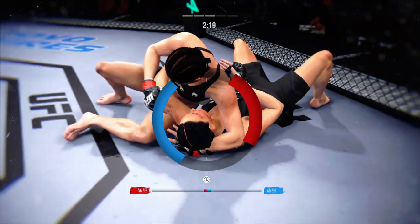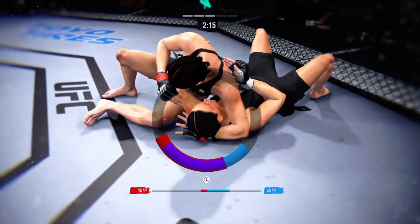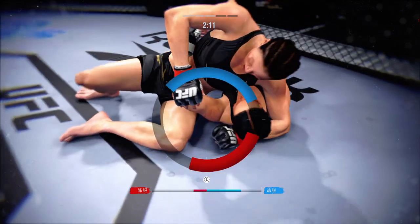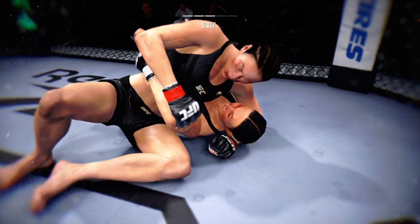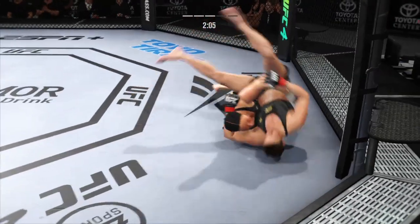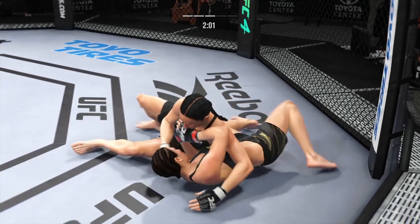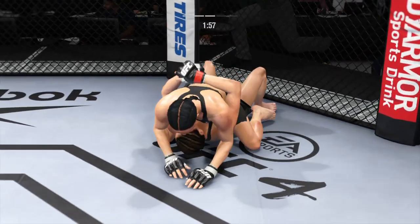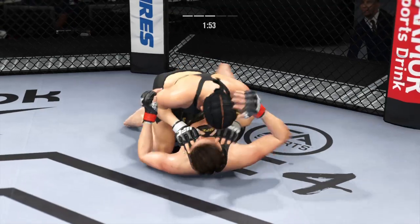Zhang's looking for that arm triangle now. Watch triangle, watch triangle. Nicely done. Good work. Well, she did not miss a single grappling practice during this training camp, and here's your evidence. Outstanding movement on the ground.